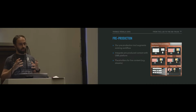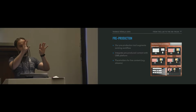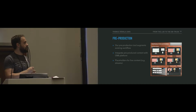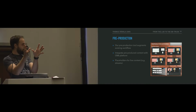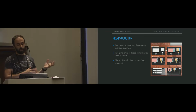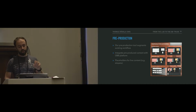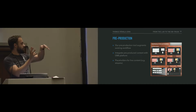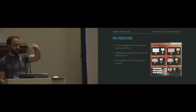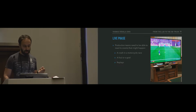It allows the producers to compose a high-level structure of their program in terms of a sequence of events. You have pre-match content, for example, and a couple of interviews. Then you have your live stream of the actual match, and then maybe the break, the second half of the match, and post-match interviews. It allows you to put together these high-level structures and insert pre-recorded assets, but also placeholders for live streams, which at the actual broadcast are filled in by the live match.